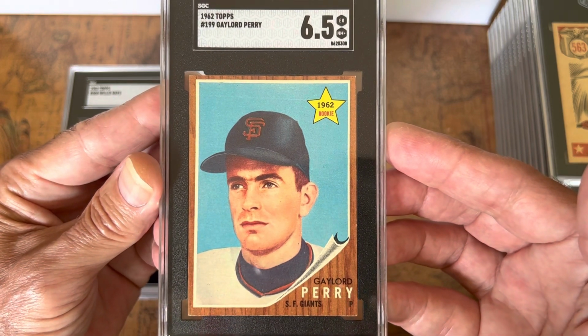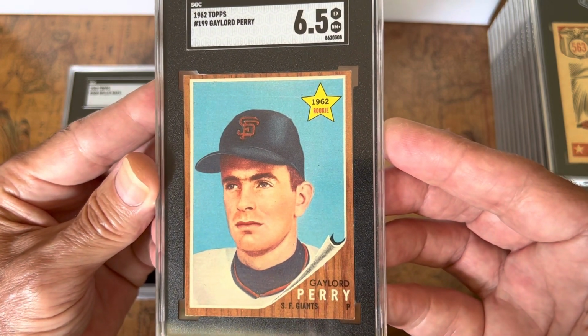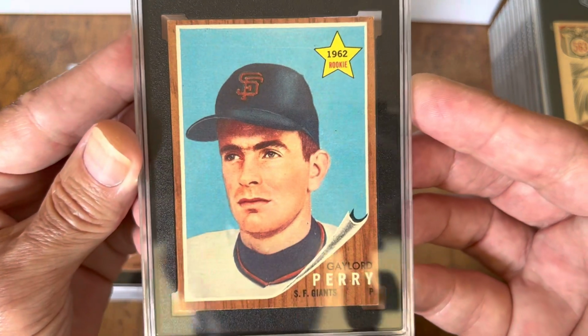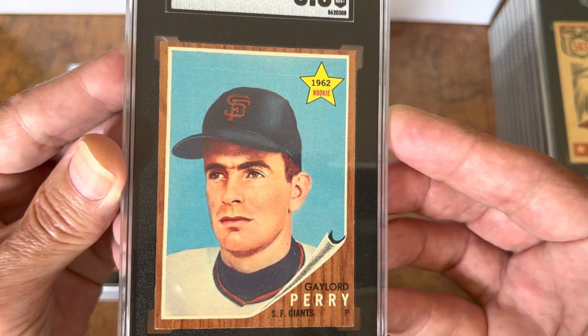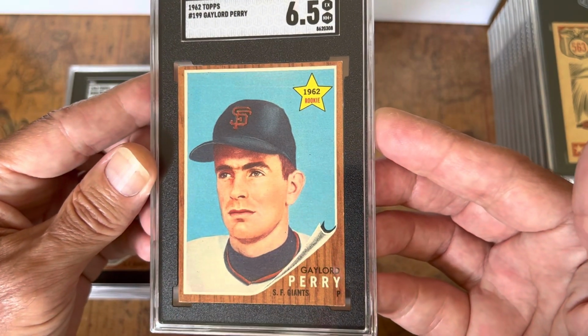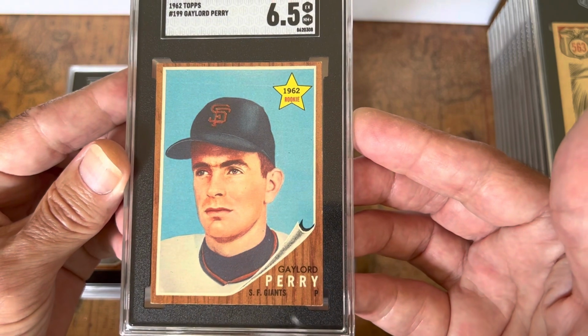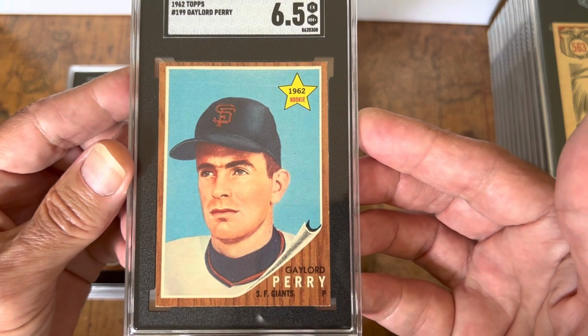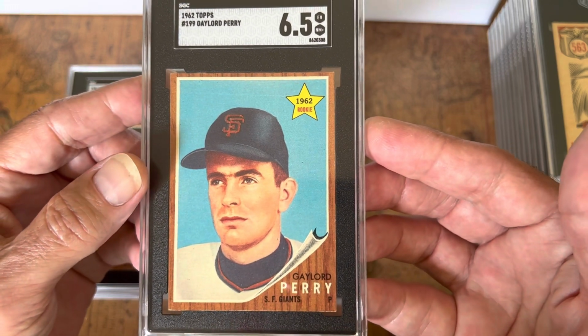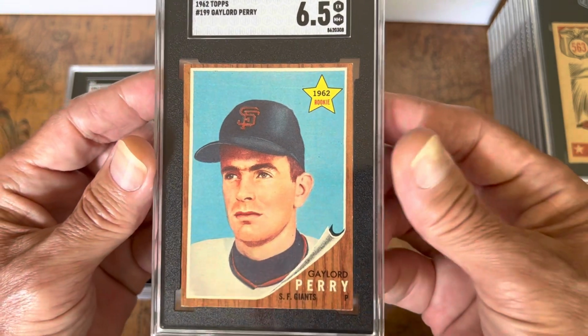I'll take it. Anything over a 6 in these cards is very, very, very tough to find, especially with the centering and the borders and the corners on this. So 6.5, I'm happy with that. Would have liked a little bit better grade, but you know, SGC is pretty tough with the old cards, and that's understandable. Overall, I think it was pretty fair.